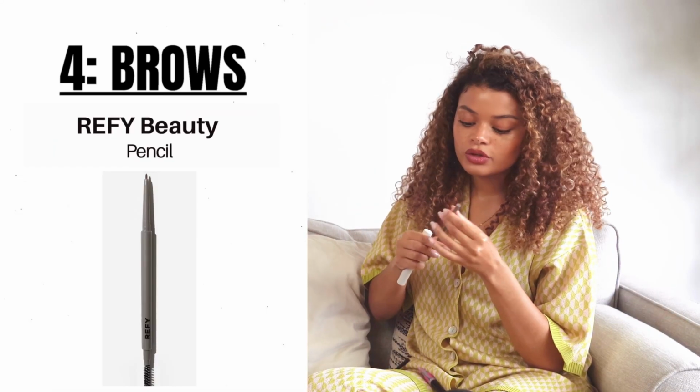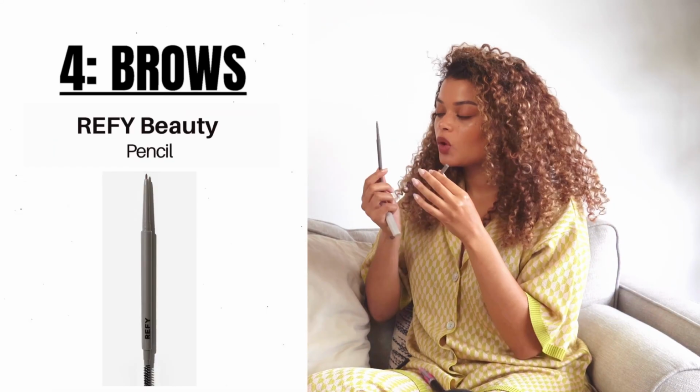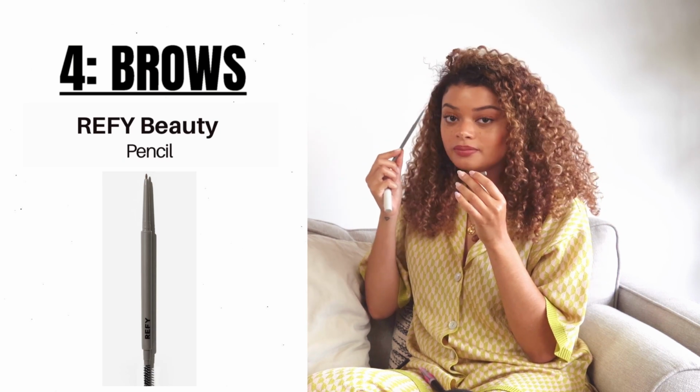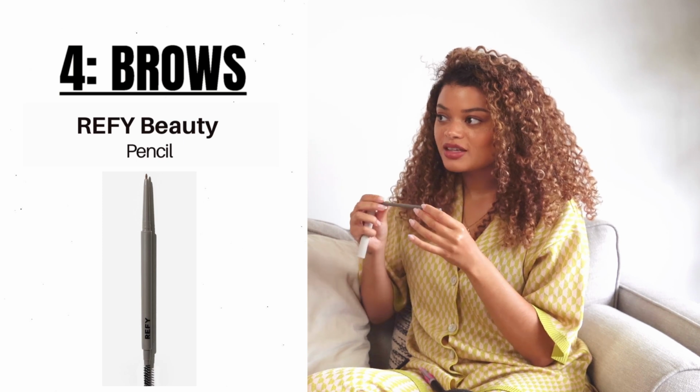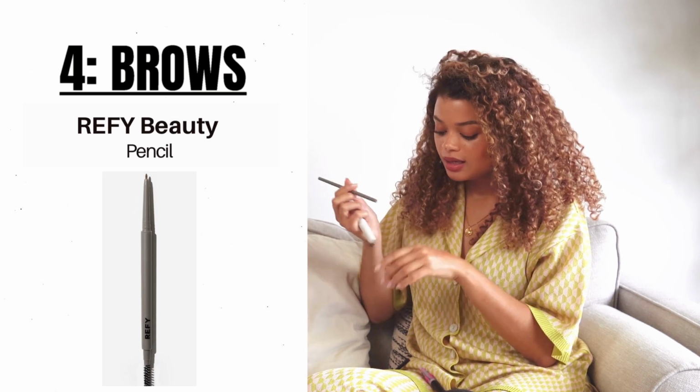I literally just did like 3 stripes, just to fill in some gaps. That was it. This is the skinniest pencil you'll ever see. When you first get it, it comes in like a point. Okay. So skinny. Is that REFY as well? Yeah, it's REFY. You can get them in a set.